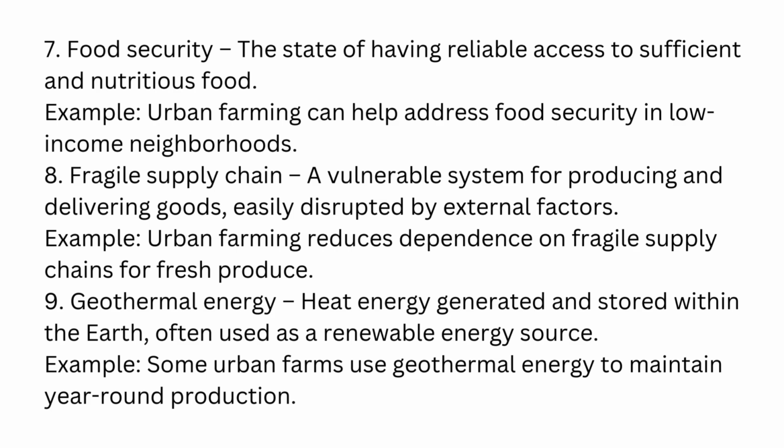8. Fragile supply chain, a vulnerable system for producing and delivering goods, easily disrupted by external factors. Example: urban farming reduces dependence on fragile supply chains for fresh produce.